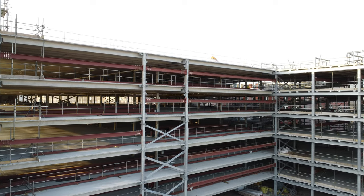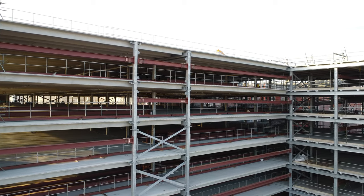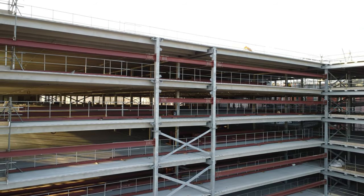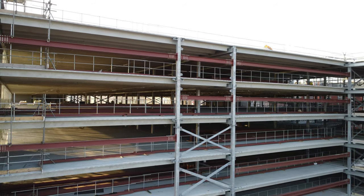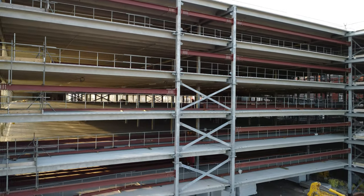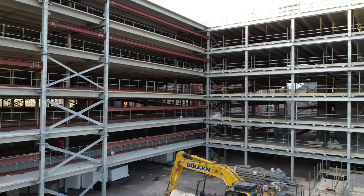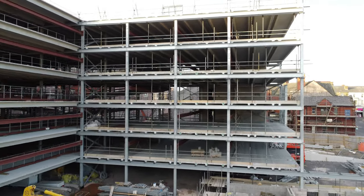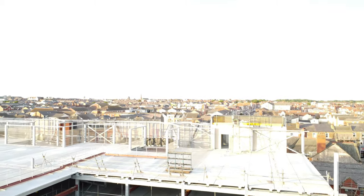Okay, back to the south side now. Just flying in towards the front there, where the drone is right now. This will be part of the car park. It will be built out over where we actually are now. So this is the front edge on Chapel Street. Panning round, looking up towards Central Drive, you can see the King Edward pub there. It's got quite a lot of scaffolding around it.